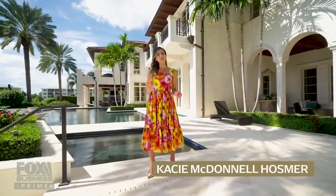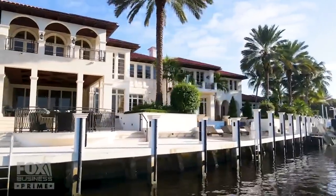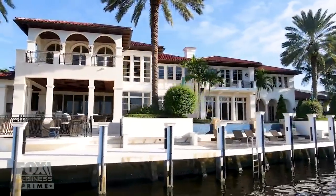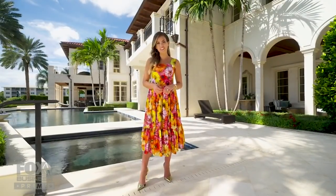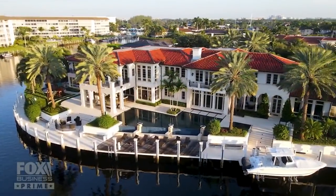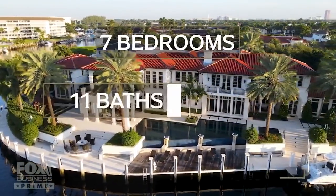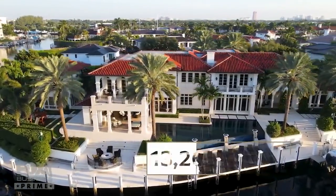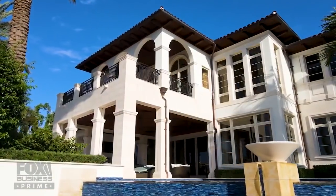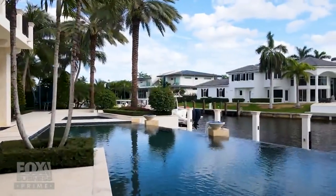But when it comes to Gold Coast opulence, look no further than this estate right here. A waterfront masterpiece customized for coastal living. Welcome to 130 West Coconut Palm Road. This opulent masterpiece has it all. 7 bedrooms, 11 baths, and 13,265 square feet. Outside, there's 365 feet of waterfront, just in case you want to have your favorite yacht at the ready.